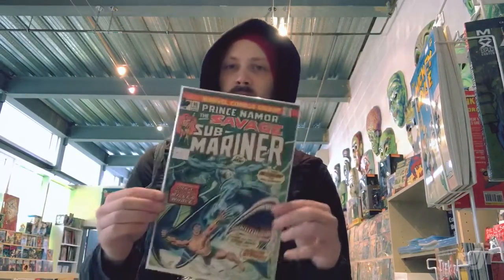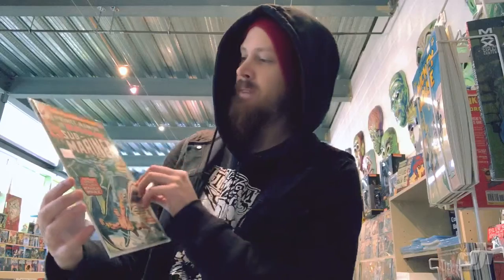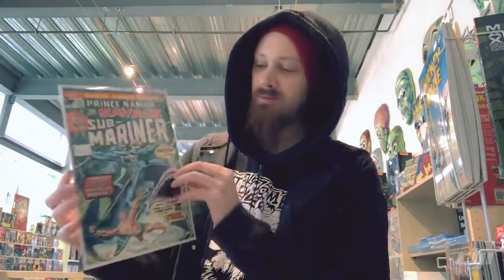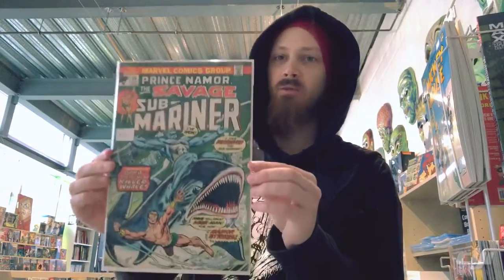First of all, this is pretty cool, $12. Got Prince Namor, the Sub-Mariner? Come on, you say it. $12. It's got a bit of a pen mark up in the top corner. It's number 66. Awesome cover. Bit of a closer look there.